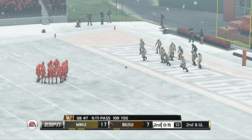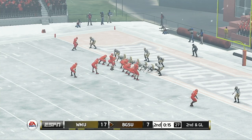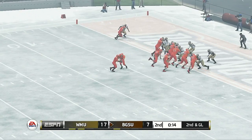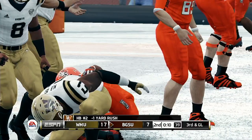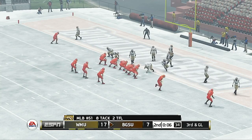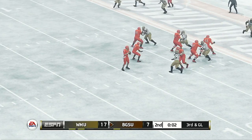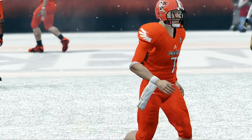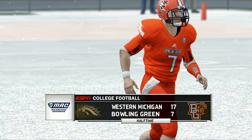And this is the 9th play of the current drive. Hey, defense, let's go. Pick it up, defense. They're trying to stop the run here with a goal line defense. He's tackled right around the 2-yard line. Loss of one on the play. Makes it 3rd and goal. Quick throw, incomplete. Wanted his receiver. So at the end of the half, Western Michigan in front, 17-7.